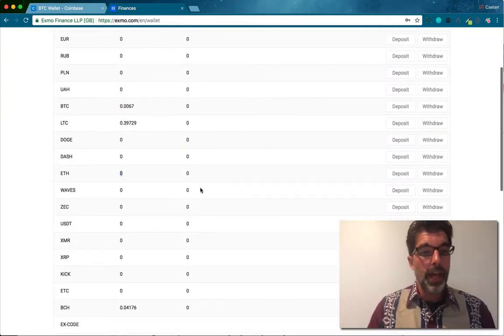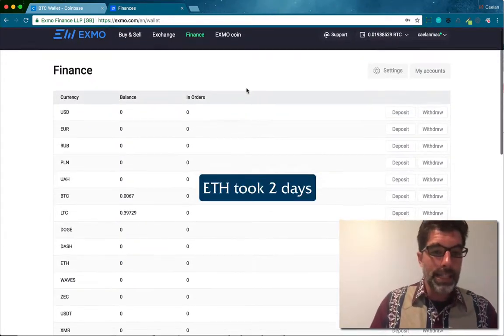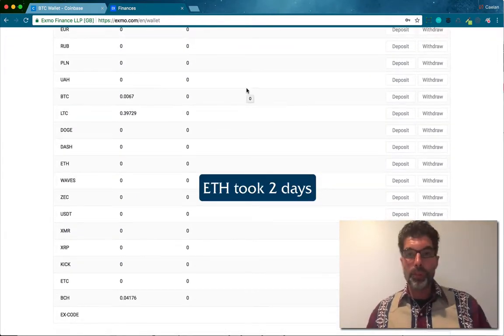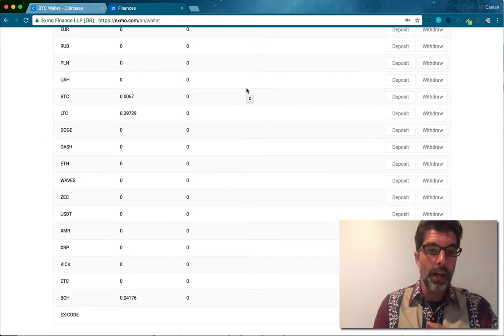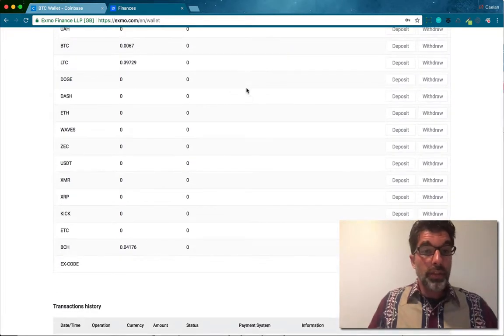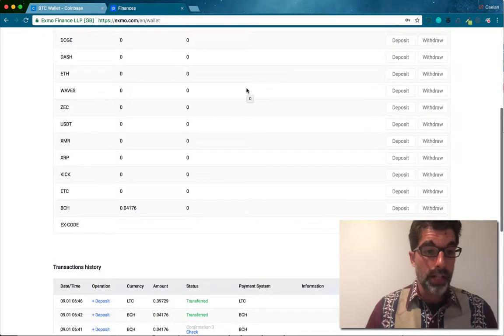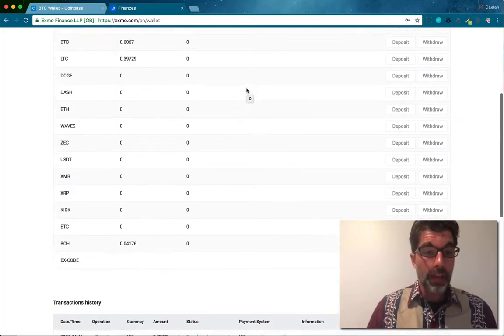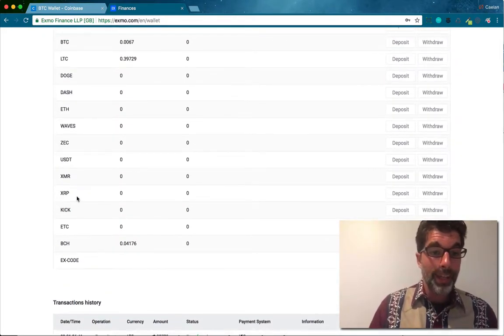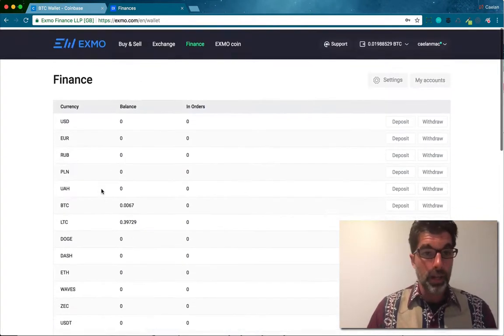Ethereum isn't here yet because it's January of 2018, and there's been a lot of problems with Ethereum transactions lately. So I don't think that this is due to the exchange. I think this is due to the smart contracts function with Ethereum, which is improved upon by Ripple. Ripple handles smart contracts much better, and so I think that XRP is the way to go. So I'm going to close this video out by selling these currencies and getting it into XRP.